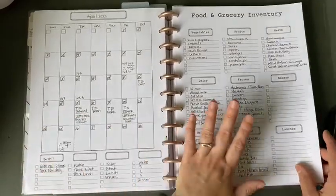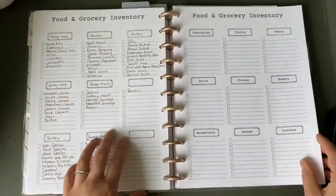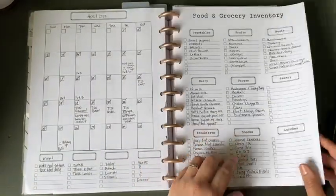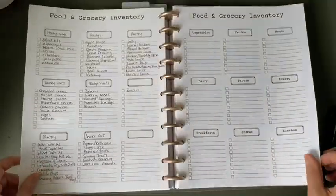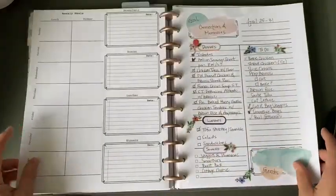Grocery and food inventory here. So I like to just look over this when I'm sitting down for our weekly groceries, just to make sure I don't forget anything. And some extra meal plan pages.